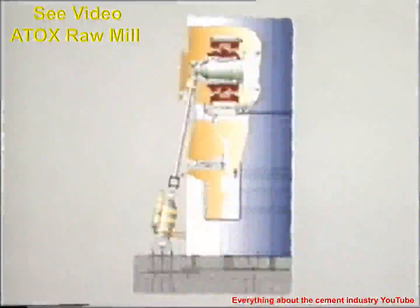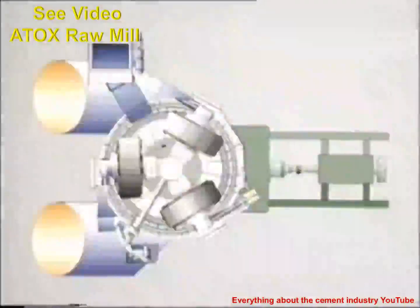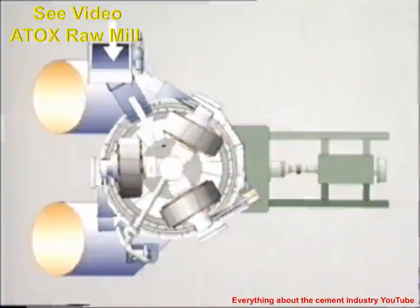A 60 meters per second air draft dries the ground material and carries it upwards from the nozzle ring, removing the finer particles from the grinding bed. The raw material is fed in at the side, between 2 of the rollers. The rate of feed is controlled by measuring the differential pressure across the mill.